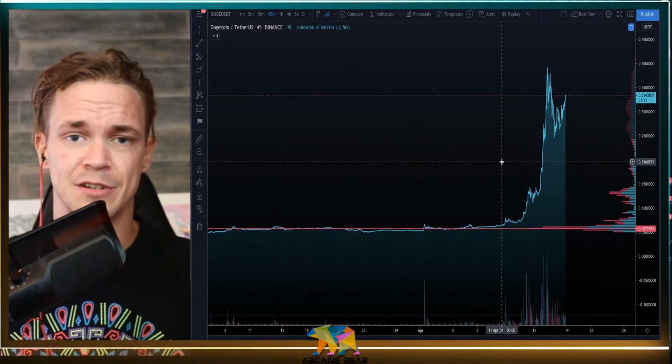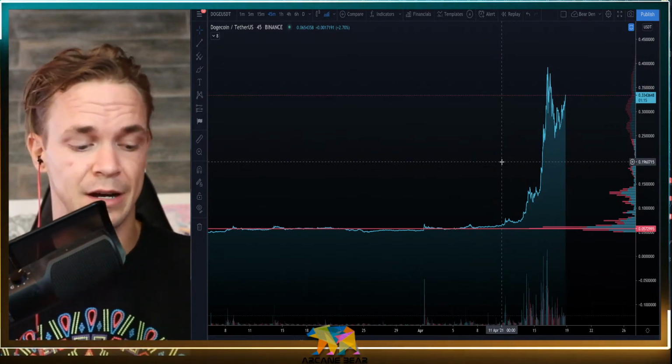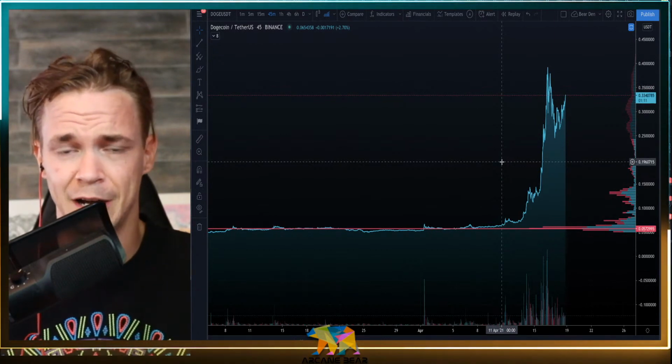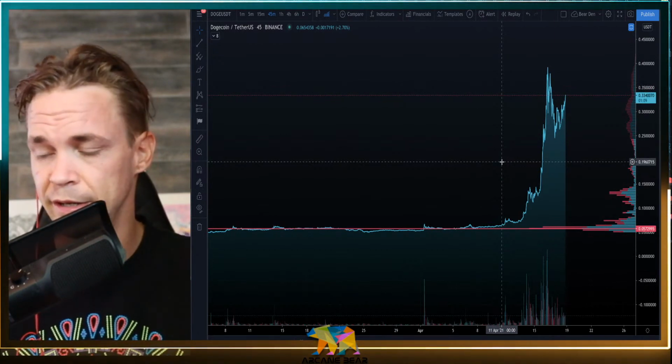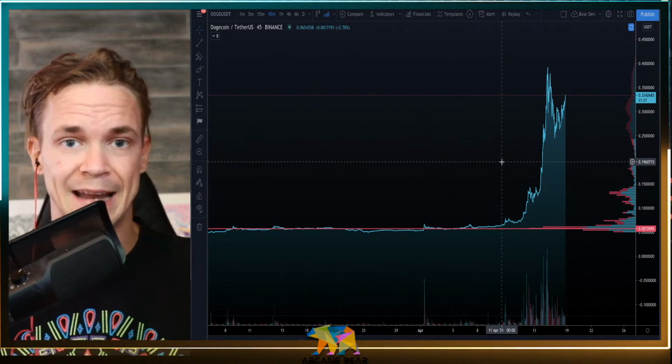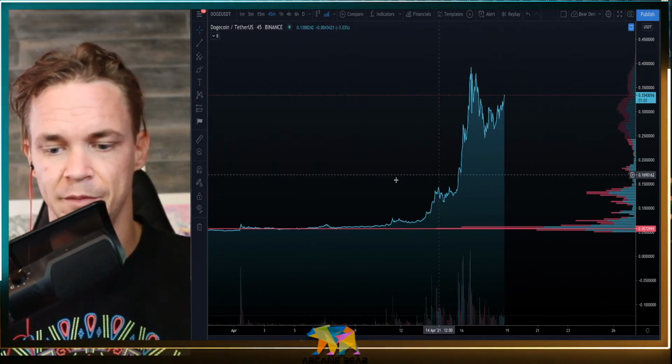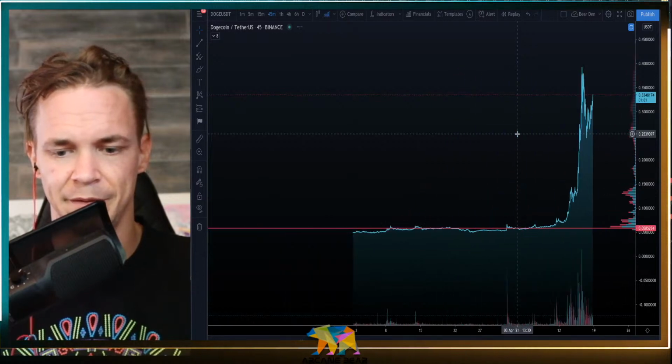And I think GameStop was a prime example of this. It had nothing to do with the underlying earnings ratios of a company. It's strictly the illiquidity of a stock and the demand for that stock and the current supply that was available on the open market. So that's why we've seen such a nice run up in Dogecoin.